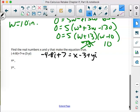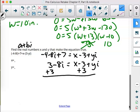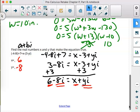Now, how we're going to figure this out is by seeing both of these as a plus bi. So on the left-hand side, we would have 3 minus 8i. And on the right-hand side, we would have the minus 3 kind of sitting there in the way. So hang on a second. Let's add the 3. So we can see x plus yi. And then we can figure out, oh, this is the real number part. So x has to be 6. And this is the imaginary part. So y has to be negative 8.